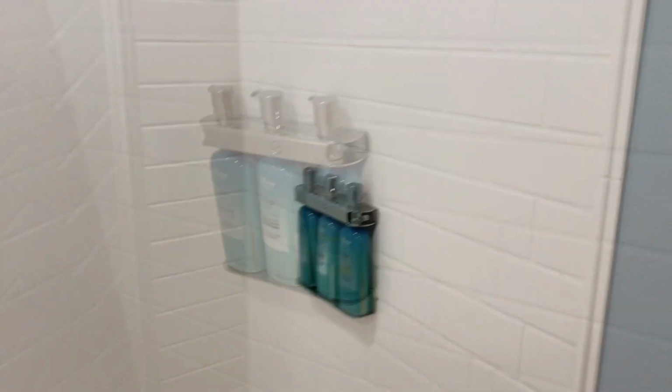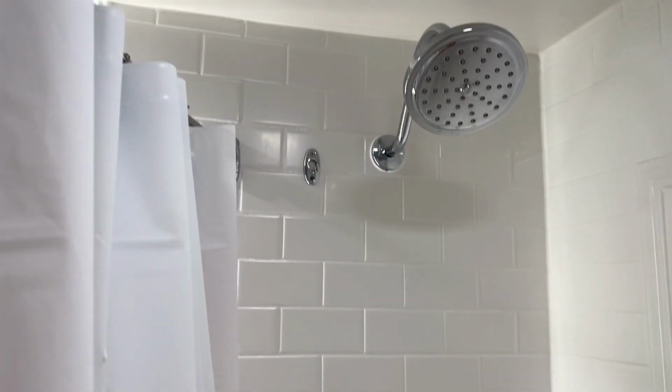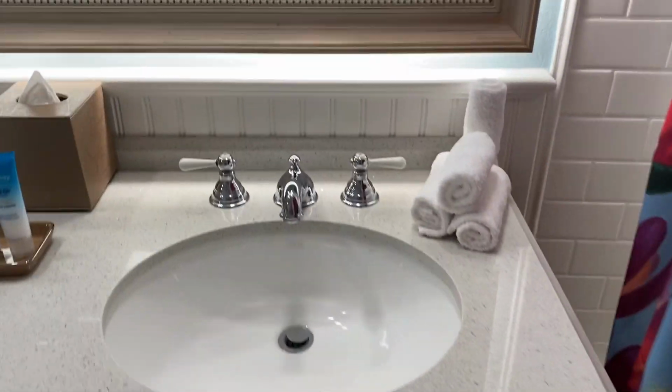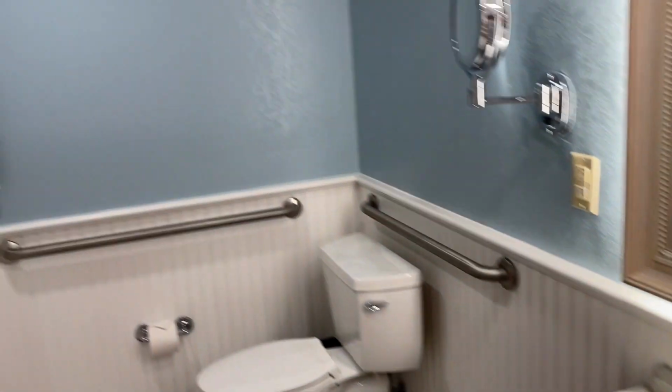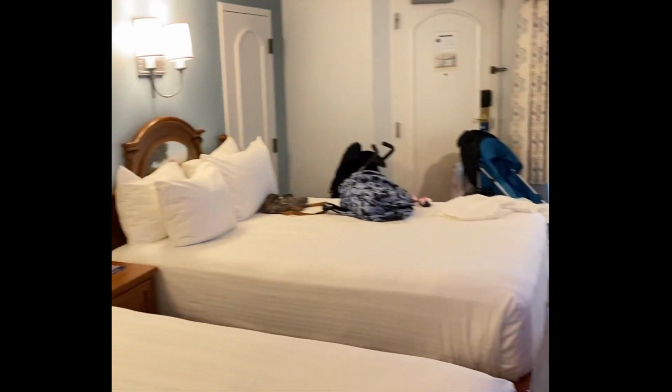So in here we've got all our Disney World shower gels. This is just beautiful. It all looks so sparkling new. And what else? Got a lovely bath and shower, twin sinks, plenty of space to put all our toiletries and stuff. Where's Tiana's room? It's amazing. It's beautiful. It really is, isn't it? It really is lovely.